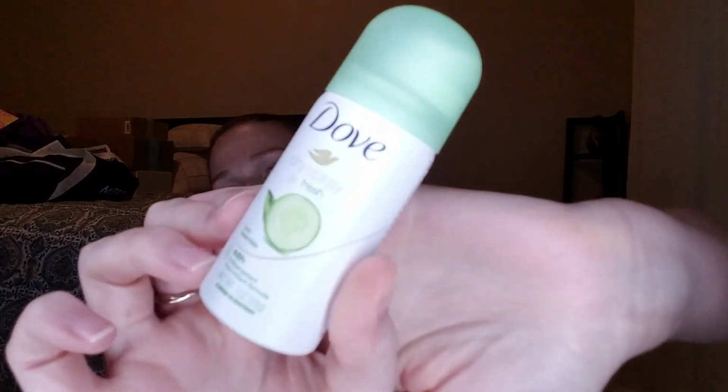Okay, I haven't tried a spray antiperspirant since I was like a teenager. I just knocked the spray lid off of that. I use Secret. I'm not big into natural deodorants just because I don't like being sweaty at work, and I get sweaty at work. Ooh, baby powder.